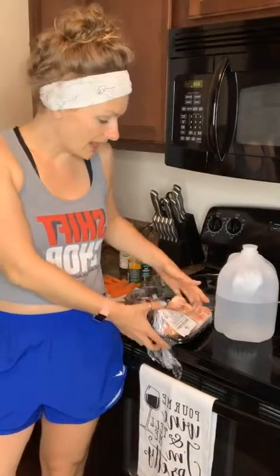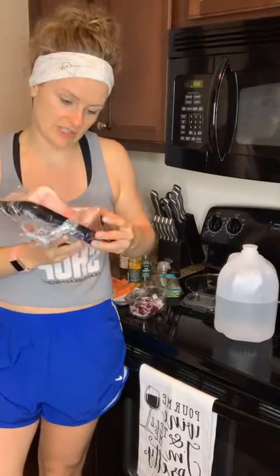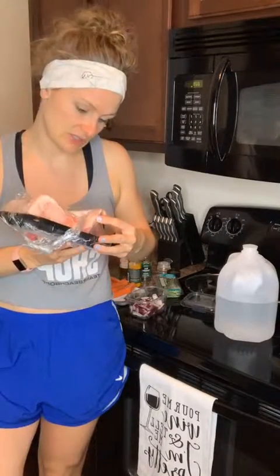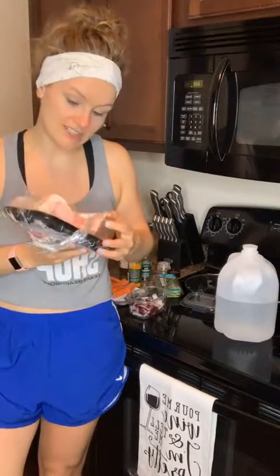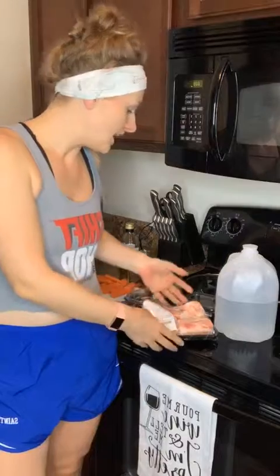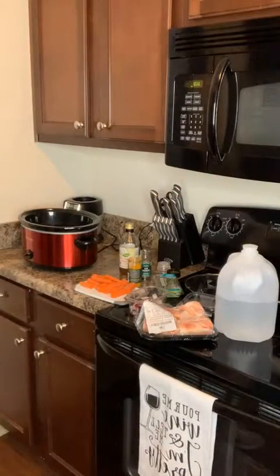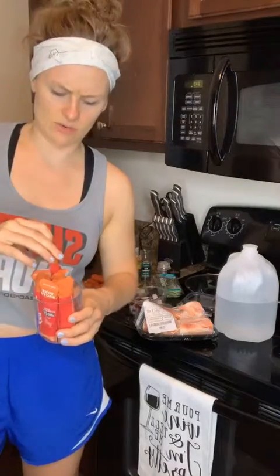So I get my bones from Whole Foods. I've gotten them from local places as well. So this is grass-fed, are they grass-finished? It doesn't say grass-finished. But they're grass-fed cow bones. And I have bought some broth myself, actually. Kettle and Stone, I forget that name.